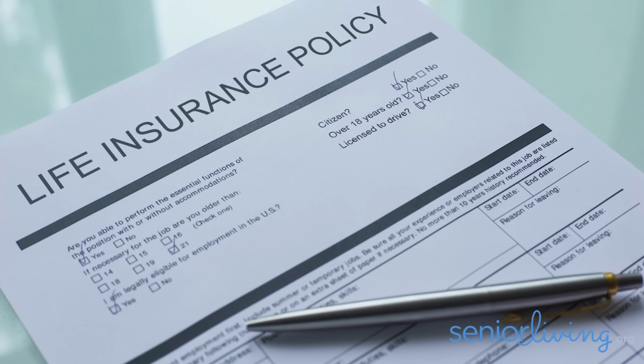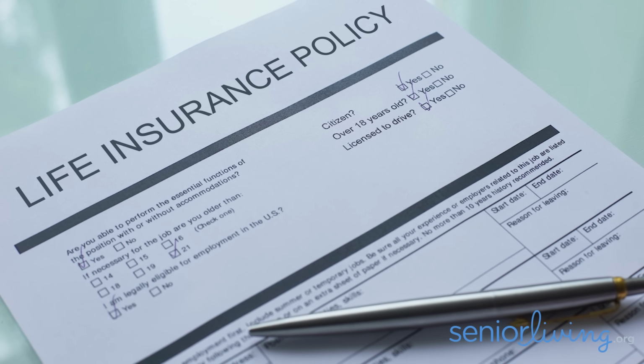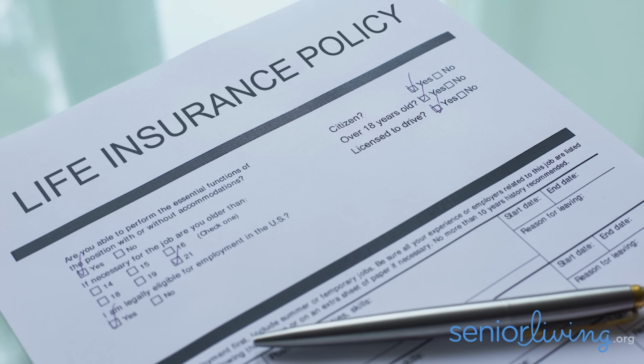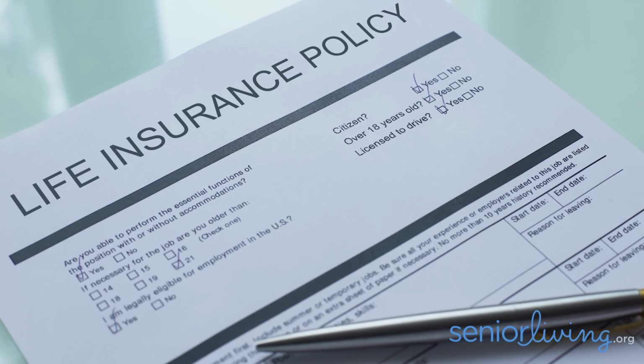If you have a life insurance policy, well, you could pull money out of its cash value to help pay for assisted living. Some policies allow you to cash it out completely. Now, if that's not an option, you could sell your policy to a company for cash. In some cases, you could convert your policy to a long-term care payment plan, but your policy value will be significantly reduced.